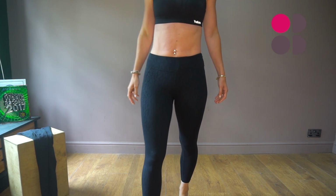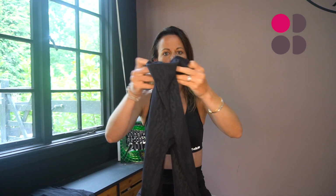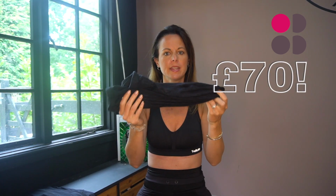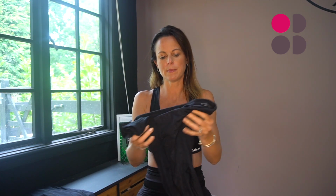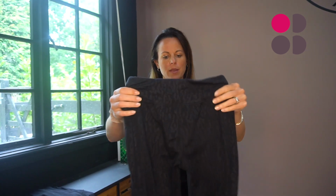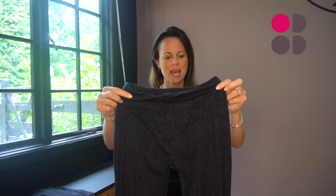I'm wearing size extra small, and these retail for £70. So they're slightly cheaper than the other leggings. A lot more simple design, no pockets. However, the material is super soft and you can wear it every day, and they are super comfortable too.